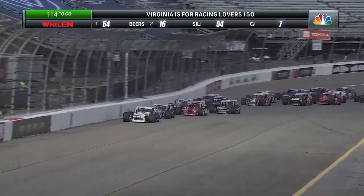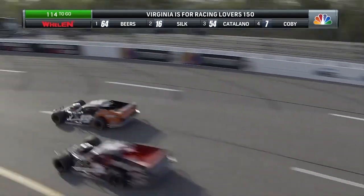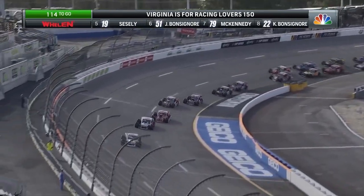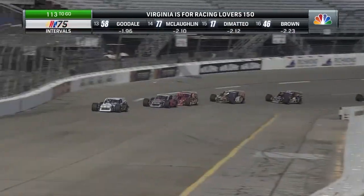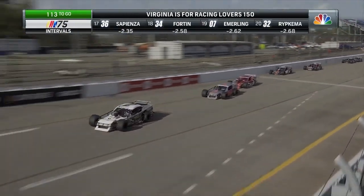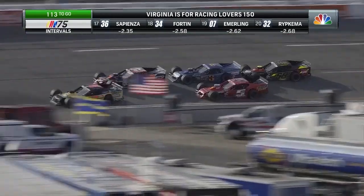moved into second. Now there is a side-by-side battle for the 3rd and 4th and 5th position. Meanwhile, Catalano back into 3rd, kind of in the comfort zone there as they come back off turn 4. Number 19, a brand new race car there in the 4th spot. Nearly got the outside wall off turn number 2, and Anthony Cecily now up the racetrack and off the groove.